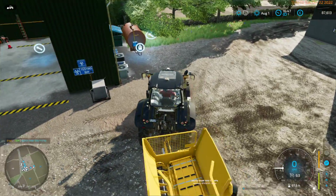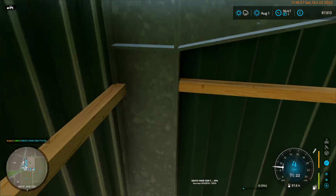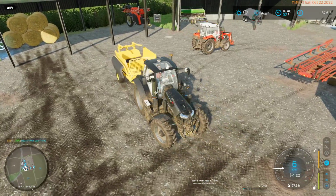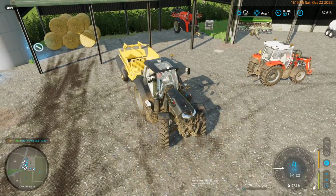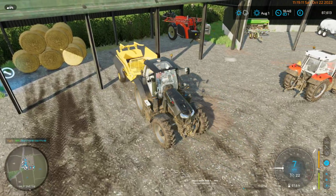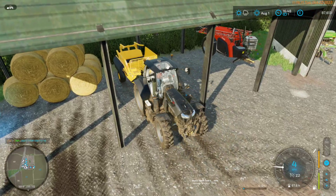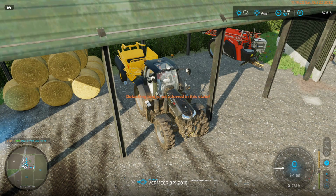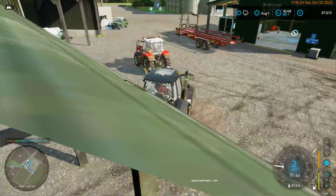There's still a slightly larger tractor. It's still quite manoeuvrable. It's not as horrendous as some of the tractors we've had on our Saturday series, where you just don't even try turning it around in the yard. It's not going to work. This is quite well behaved. Oh, I have Massey Ferguson in the way.